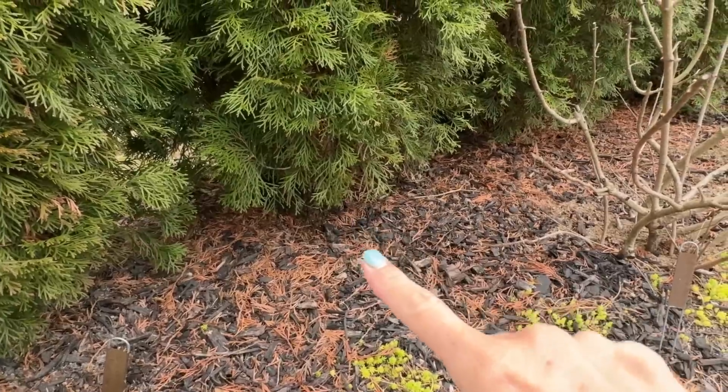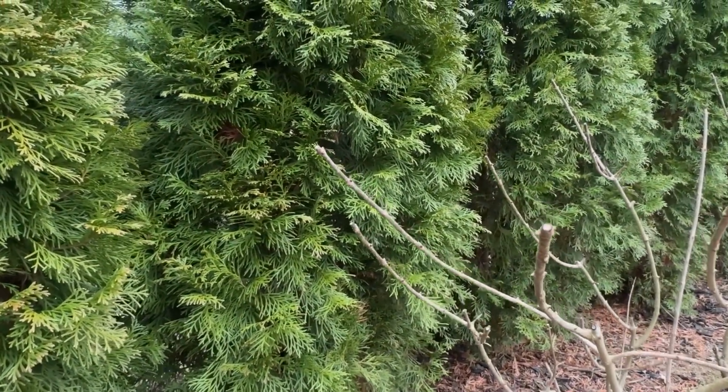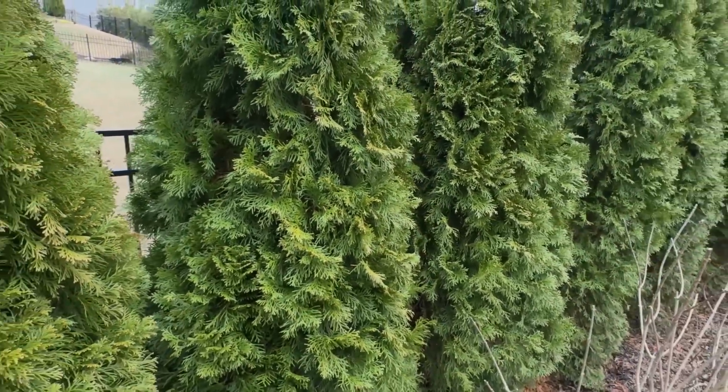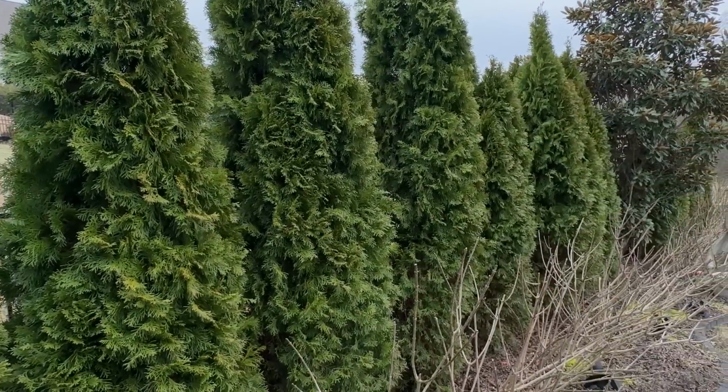They're going to continue to drop out of these emerald green arborvitae. And I know people have commented, some people say they love how I say it, and some people don't. I say emerald green arborvitae or arborvitae. I don't even know how I say it now because I just say it without even thinking.